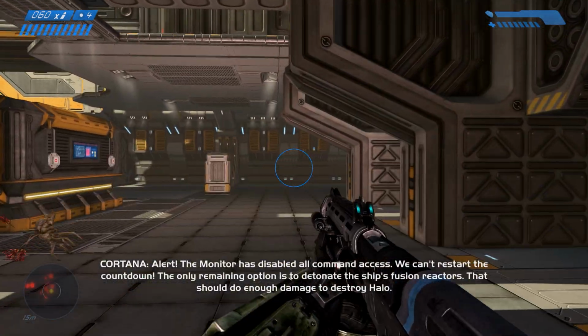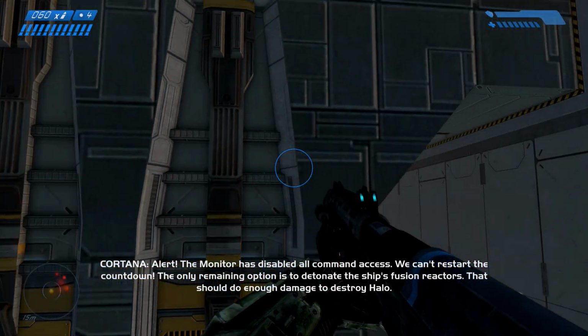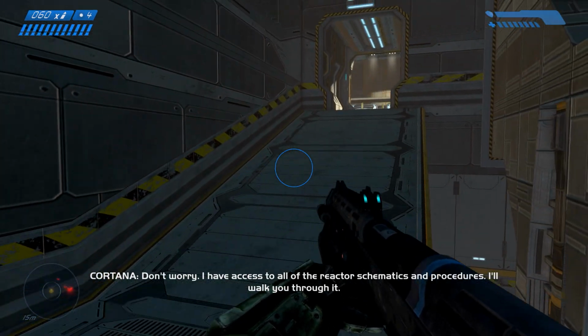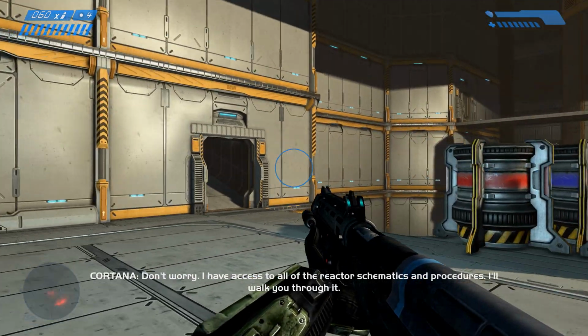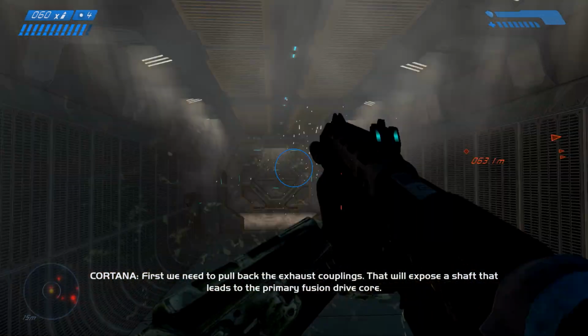Alert! The monitor has disabled all command access. We can't restart the countdown. The only remaining option is to detonate the ship's fusion reactors. That should do enough damage to destroy Halo. Don't worry, I have access to all of the reactor schematics and procedures. I'll walk you through it. First, we need to pull back the exhaust couplings. That will expose a shaft that leads to the primary fusion drive.